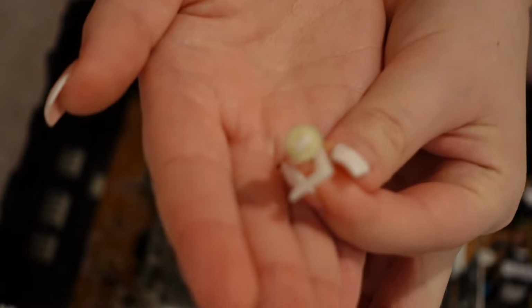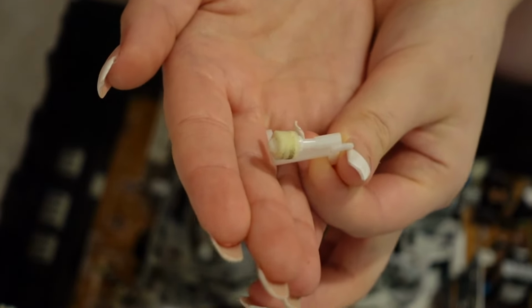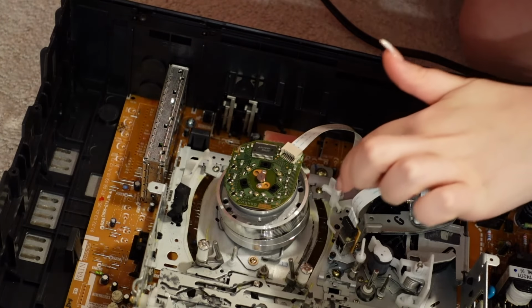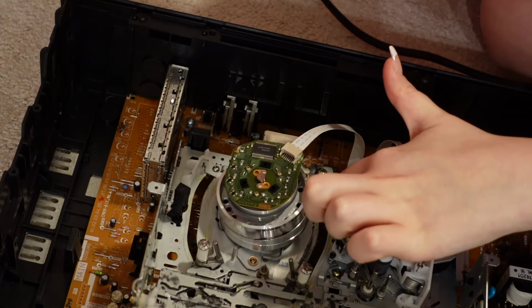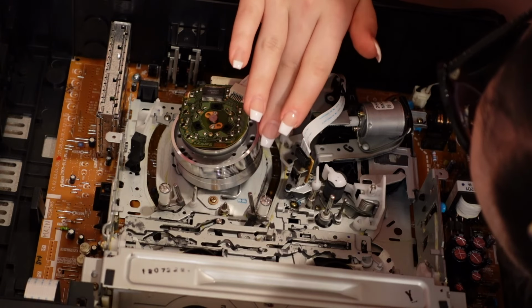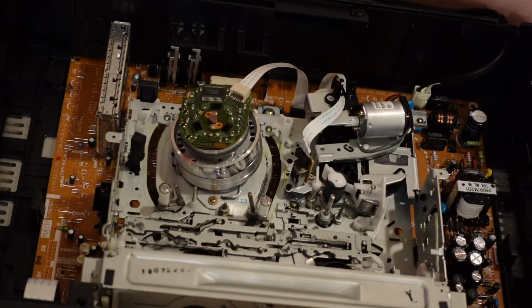And here is the little demon. You can see that it definitely has been used. This VCR for sure has some hours on it. You can see that little black stuff that's developing. It only gets worse over time, and eventually it just ends up causing a lot of problems and not doing what it's intended to do. Now that we've removed the head cleaner, I am just taking a peek at the actual head itself.